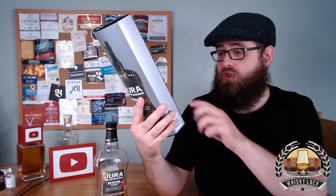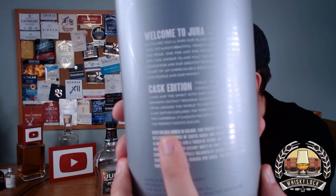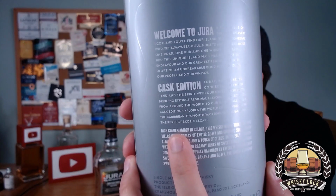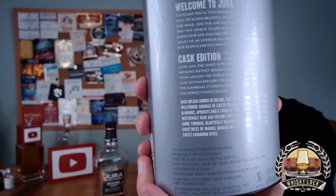It's artificially coloured. They are owning up to that, only in the languages where they're legally obliged to say so. If you only speak English and you don't know what these things mean, you would not know. Although, annoyingly, on the back label, it does actually talk about the rich golden amber colour on there. So, kind of takes the piss a bit that they're being dishonest and dumping a load of colouring into this and then going on about the colour.